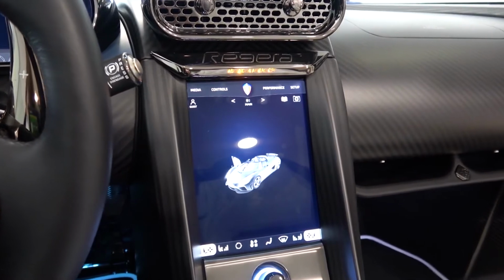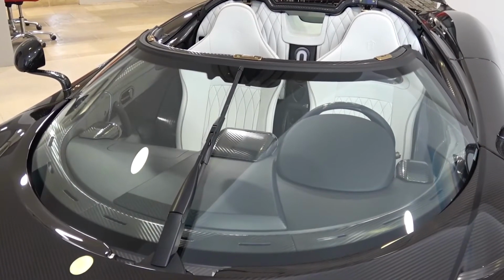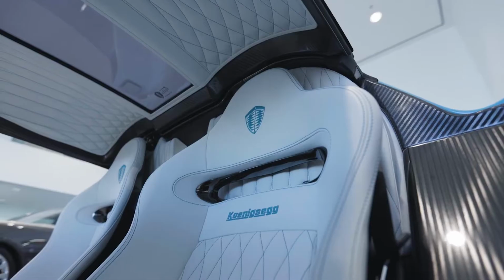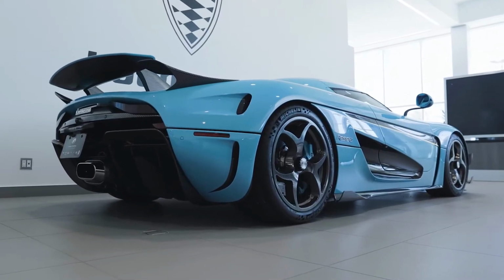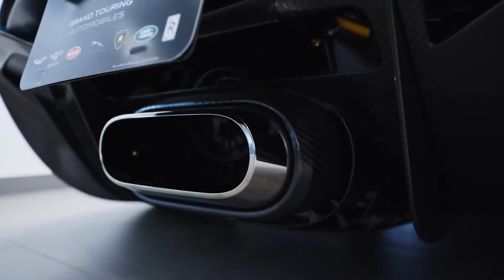The Regera also has wireless Apple CarPlay, an uncommon feature in this market. The Regera is the newest insane creation from Christian von Koenigsegg, and it boasts a brand new transmission system that he himself invented. As an added bonus, the inside is gorgeous and has memory foam seats, lighted cup holders, a detachable top, and a 9-inch touchscreen infotainment system. Standard features include an adjustable, height-adjustable suspension with Öhlins dampers and shocks and an Akrapovic titanium exhaust system.